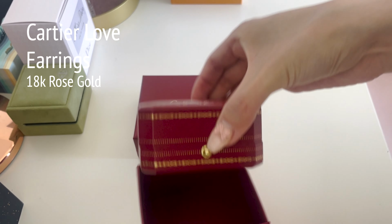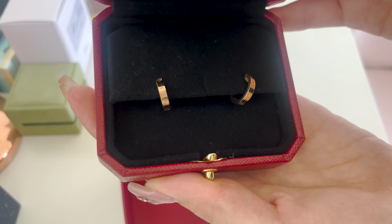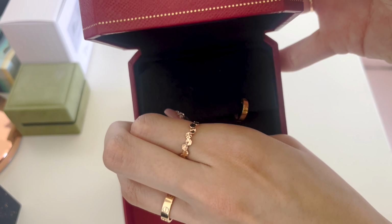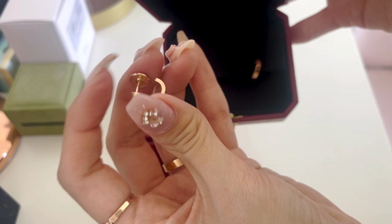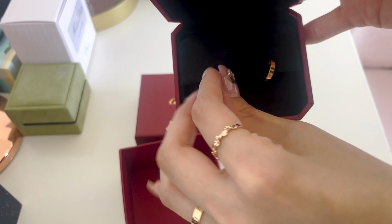I think they are so adorable and such a great everyday piece. I wear a lot of rose gold jewelry, and I typically tend to gravitate to dangly earrings or studs. I didn't have any kind of hoop earrings at all, but I do have the love bracelet and the love ring, so I thought this was a wonderful piece to add to my collection. And I absolutely adore them.